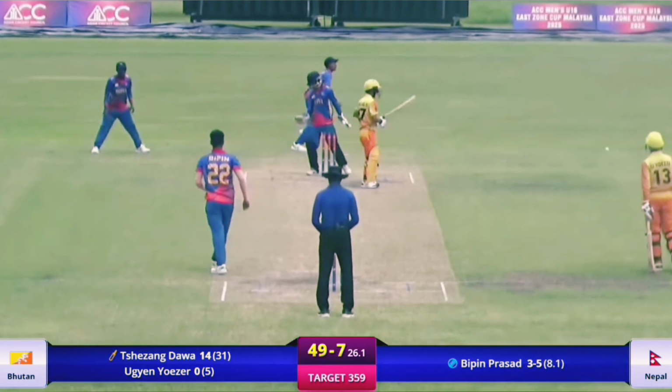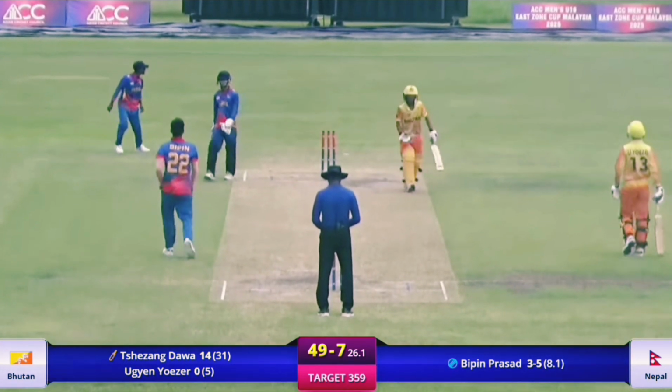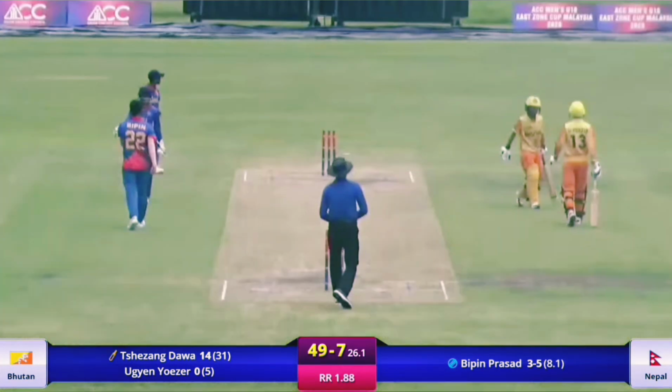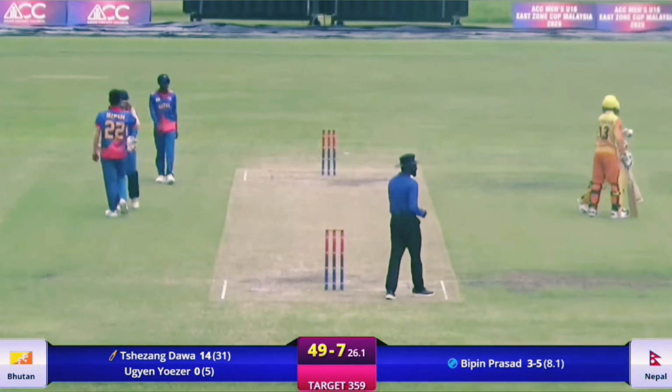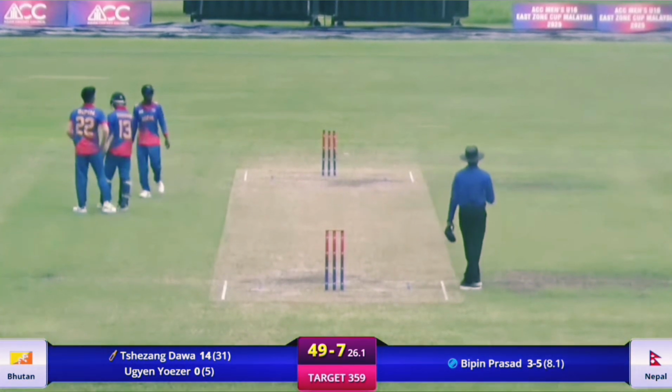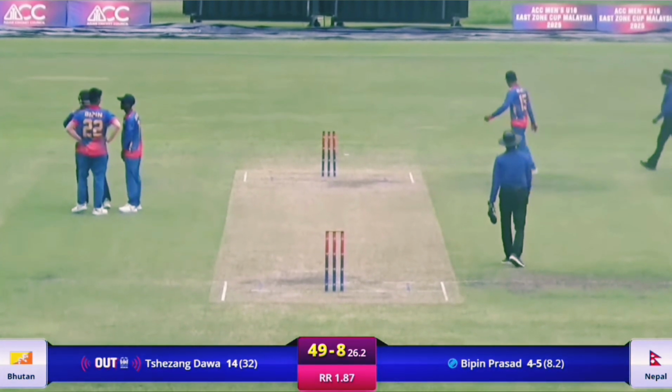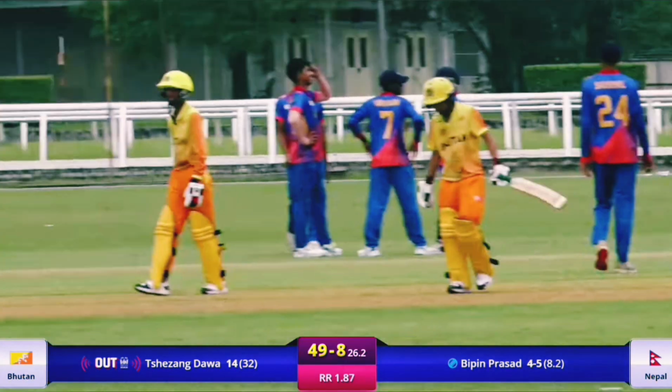Oh, that's what has happened. Just now, when I was speaking that he's not picking up wickets, he's done exactly that. And it is that man, Shashank Dawa. His good hand comes to an end. It's 14 of 32. And that is the fall of the 8th wicket. So a good job from Bipin Prasad.